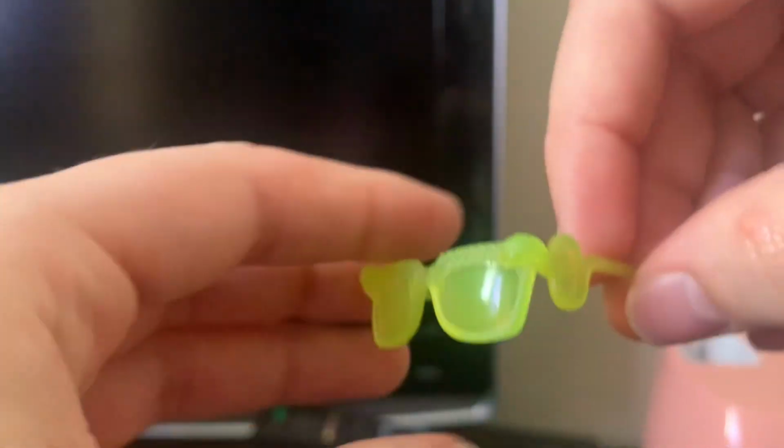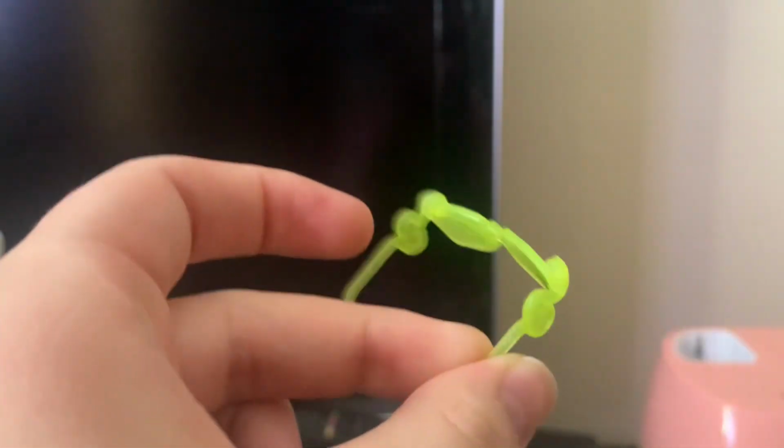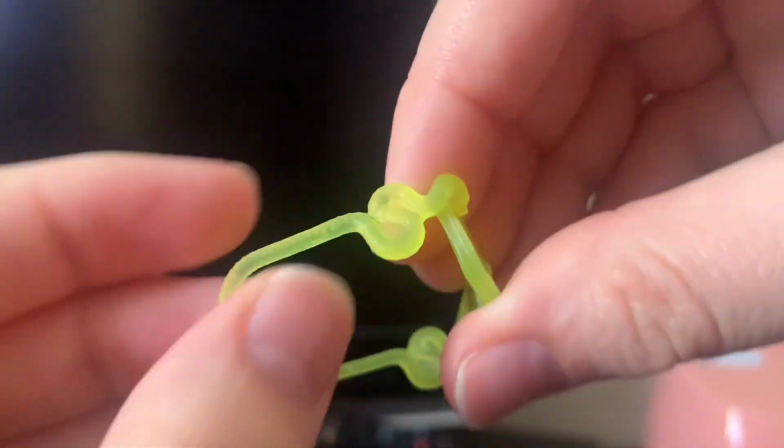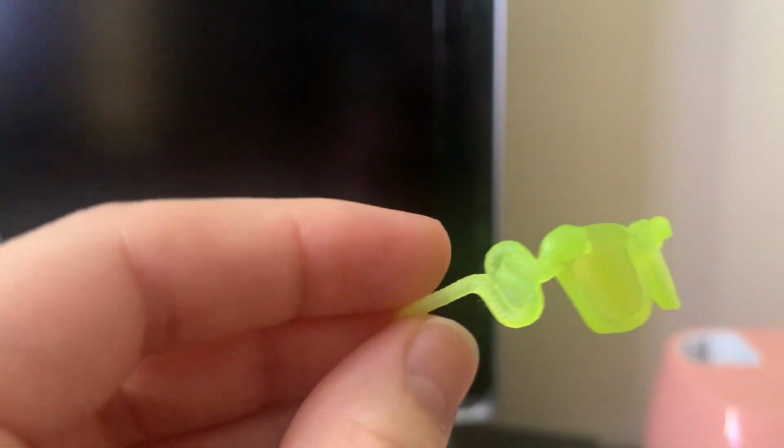Oh my gosh. Then we have Deuce's sunglasses. I think they're supposed to be the same mold as his original ones. I didn't get a chance to look yet. But they're a transparent yellowy lime green. I seriously love them because they're little snakes for the place where they hook onto your ear.